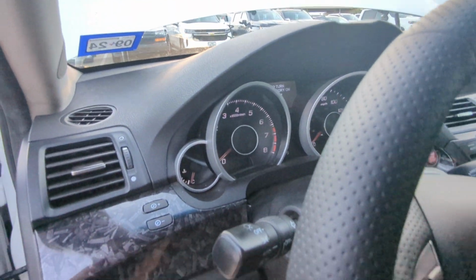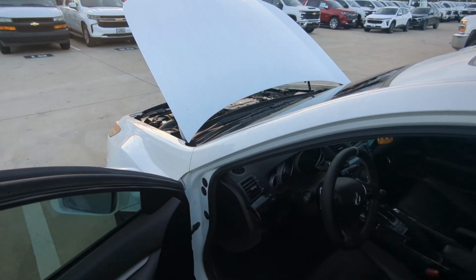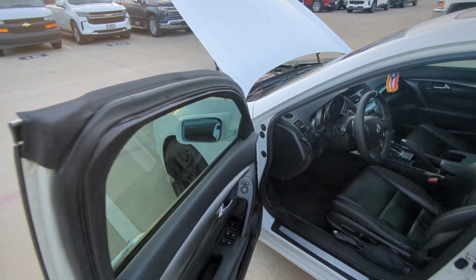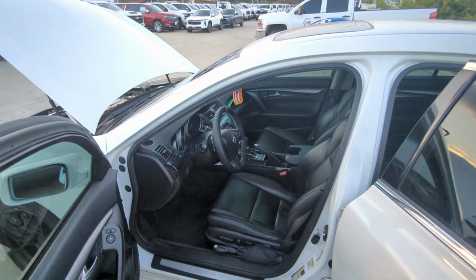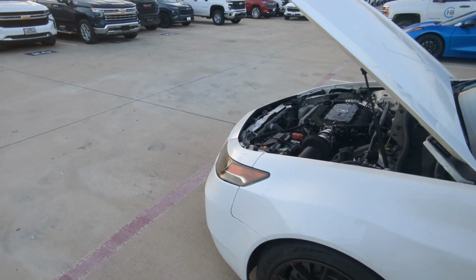This engine is revving out to 7,400 RPM, and I'm doing that because the gear ratios on the automatics, the 6-speed automatics, are pretty long, and if you shift at, let's say, 7,000, it does drop you not below VTEC, but pretty close to below VTEC. You are still in VTEC when you shift, so that's fine.